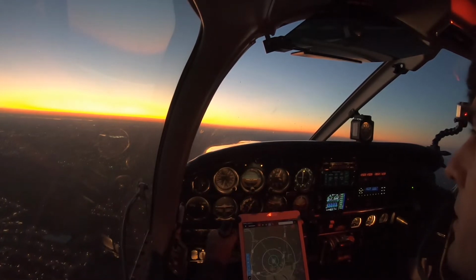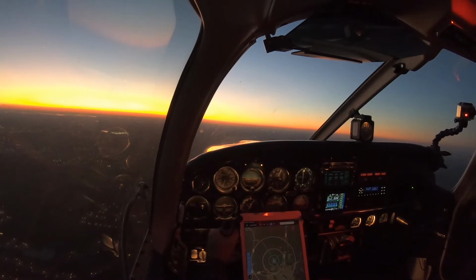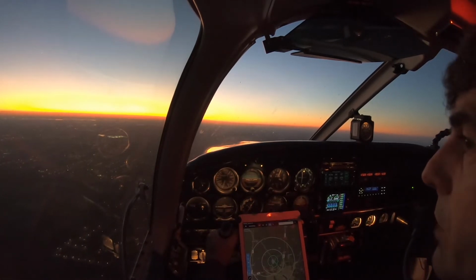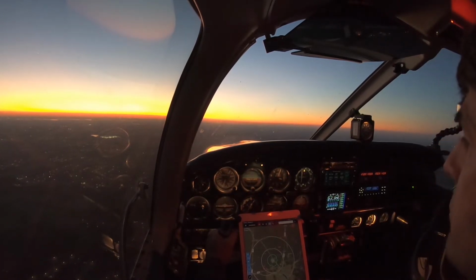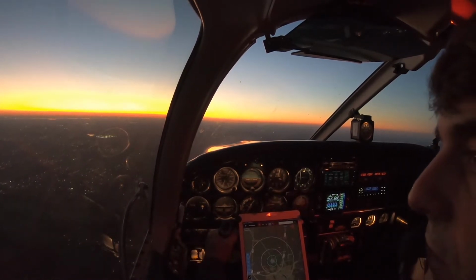So VFR cruising altitude is above 3,000 feet above the ground. To the west is even altitudes plus 500 feet. So for example, if we're heading west, we would be at 4,500 feet. And then to the east would be odd altitudes plus 500 feet, so 3,500 feet. So we're cruising at 3,000, but we're trying to stay below the typical VFR cruising altitudes.